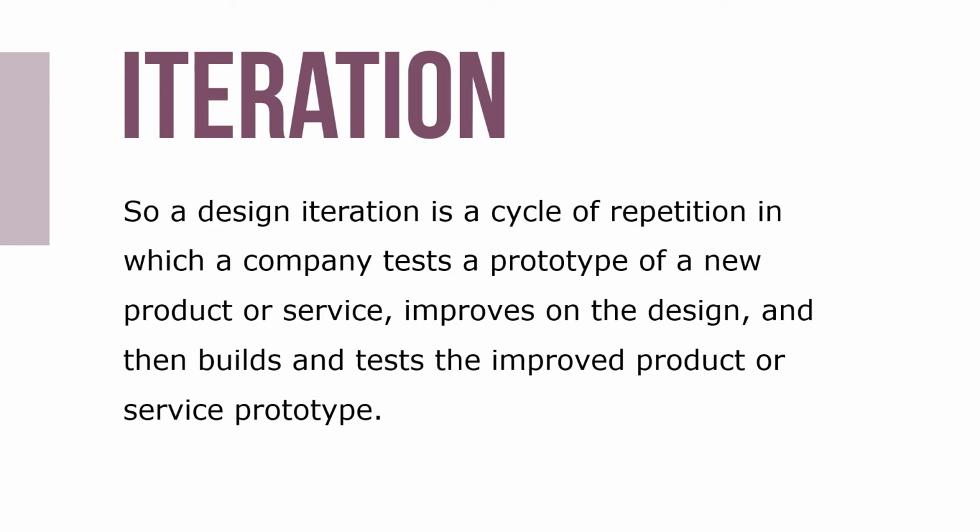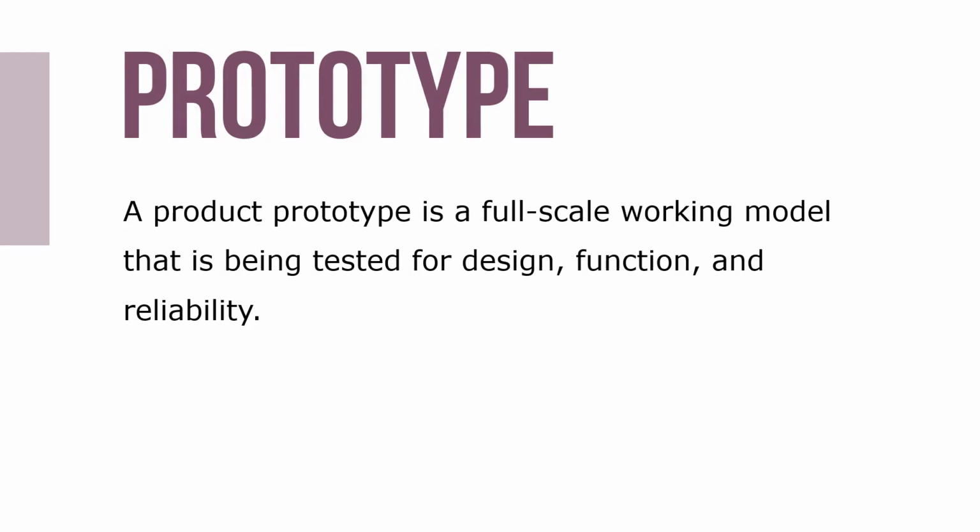An iteration is a repetition. So a design iteration is a cycle of repetition in which a company tests a prototype of a new product or service, improves on the design, and then builds and tests the improved product or service prototype. A product prototype is a full-scale, working model that's being tested for design, function, and reliability.